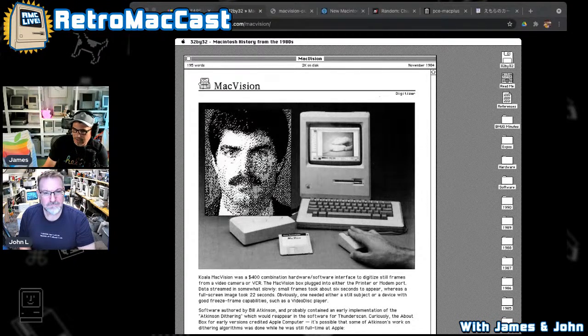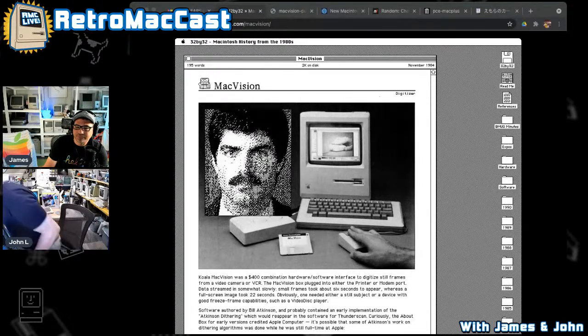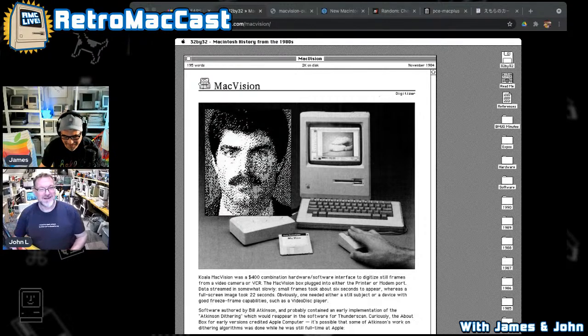So John has a MacVision, and I don't know if anybody in the chat sorted out whether it was ever called Koala Vision at some point. I'm not sure we figured that one out. A lot of the Koala Technologies products did append Koala to the name. So maybe that did happen for a time, but you've got at least the MacVision version. I thought MacVision may have been a Marvel character, but maybe I got that wrong. I think they decided to go cross-platform and just became Vision.